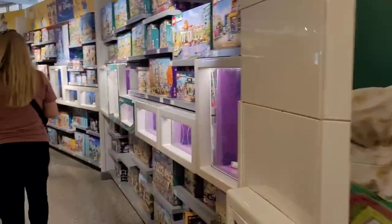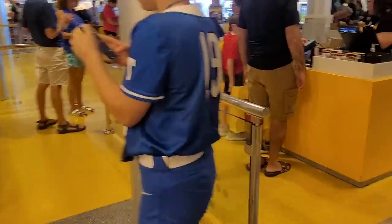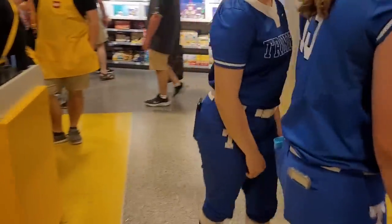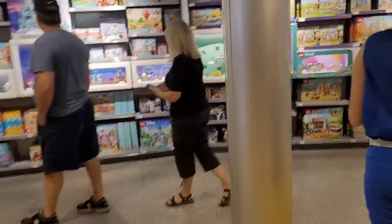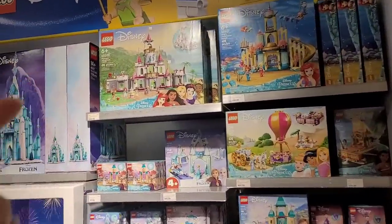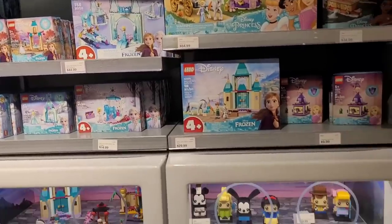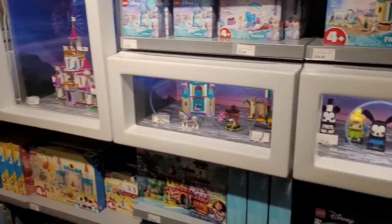All right, let's go back over this way and see what else we got. Try not to get a bunch of children in this thing, y'all, because I don't like to record people in general, but it's kind of difficult not to when you're at Universal Studios or Islands of Adventure or Disney Springs. So you have the Disney castles. The castles are 6 and up. The little ones are 5 and up. But everything on the other side, the really expensive stuff, 10, 15, 18.